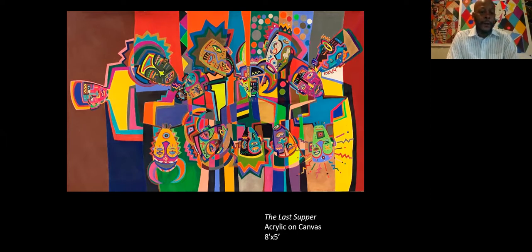This picture here is my interpretation of the Last Supper. You see the image of Christ at the head of the table, and you see the other disciples around the table at the top and the bottom. And you see Judas with the 30 pieces of silver, which are circles around his head. In his eyes, you see the dollar signs. The images here are taken from different variations of African masks that I had researched.